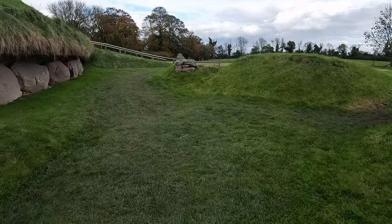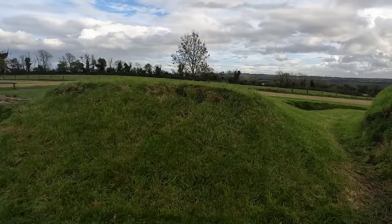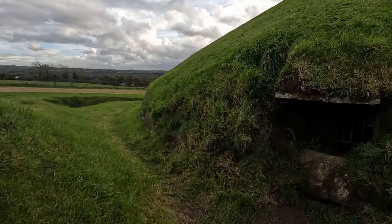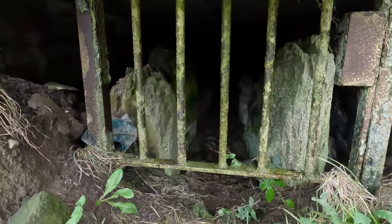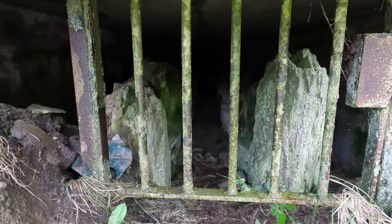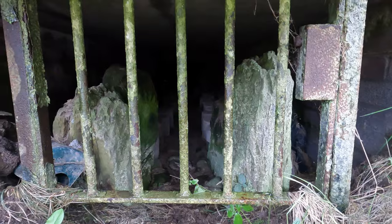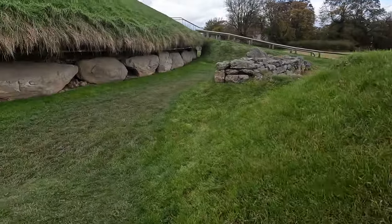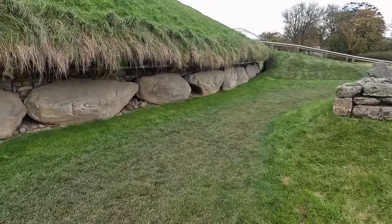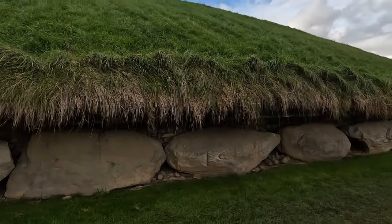And we're going to take a walk up to the top so that you can see the surrounding landscape. Here's another opening where you can still see the remains of the original stone and the passage leading into the central chamber. And unfortunately, the passages leading into this mound structure are inaccessible.